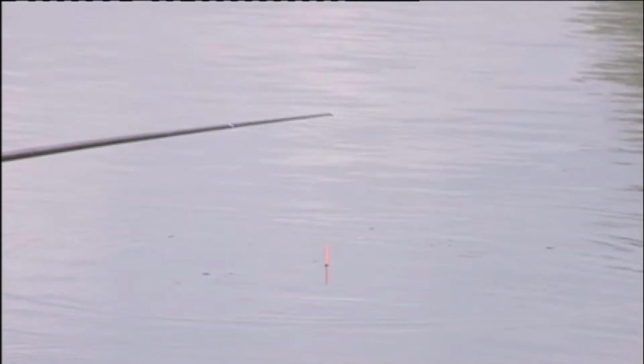I can see some bubbles coming up there already. If I drop that float in, you'll see initially the bulk will take up just as the float cocks. That's the bulk taking up. Then that second dropper, the number 11, then another number 11. And then finally, look, just as it goes right down, that's the number 13. So shotted right down, you can see every little lift or movement.